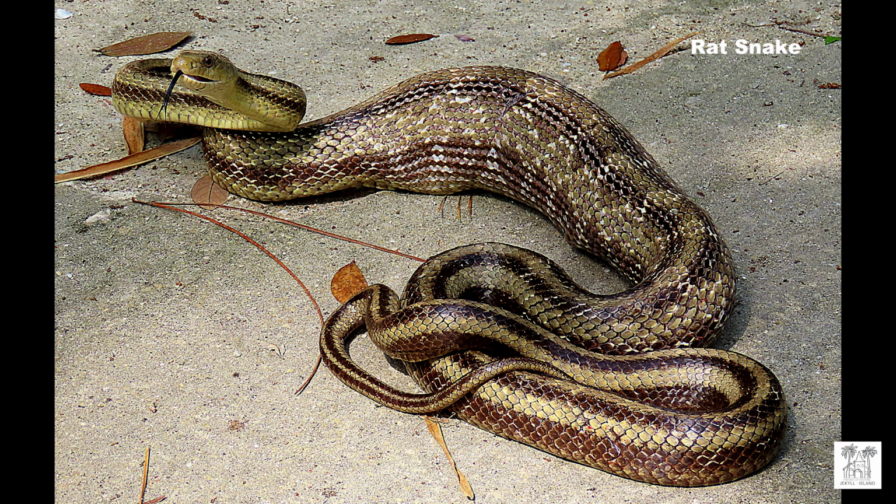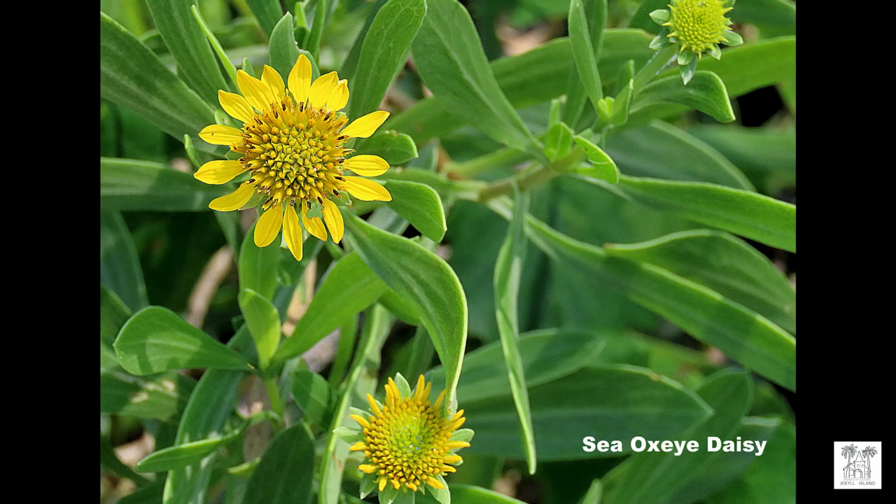As we leave the maritime forest, we venture into the marshlands. The path is lined with sea oxeye daisies. These plants have adapted to the salty marsh water through use of a specialized deep root system that actively filters out most of the salt from the water they absorb, essentially allowing them to take up mostly fresh water while excreting excess salt through their leaves.